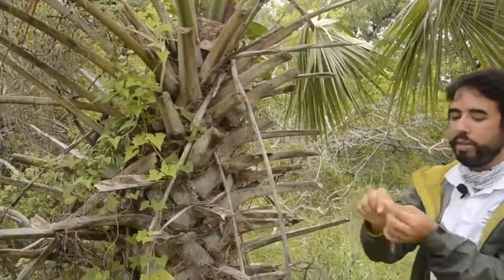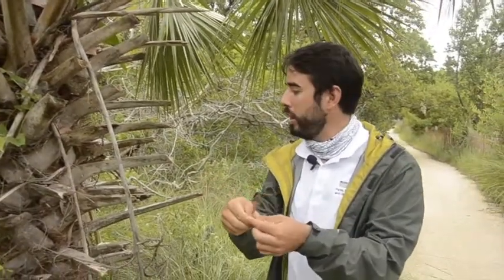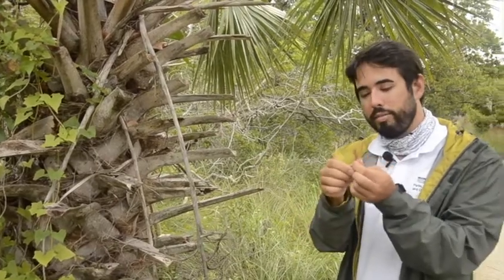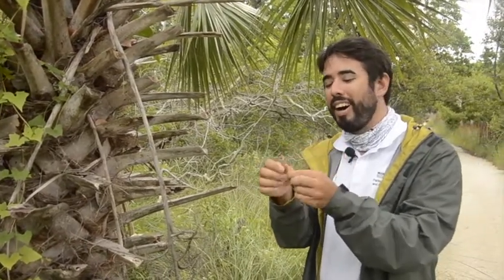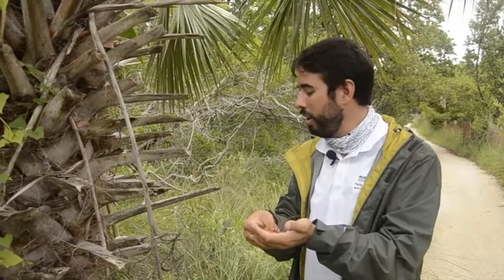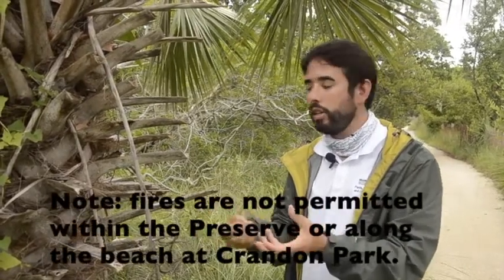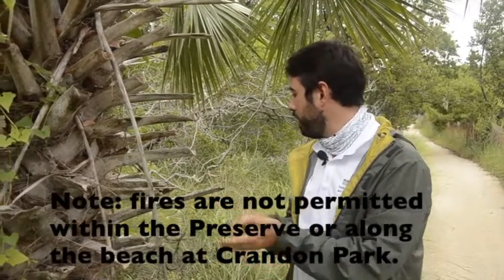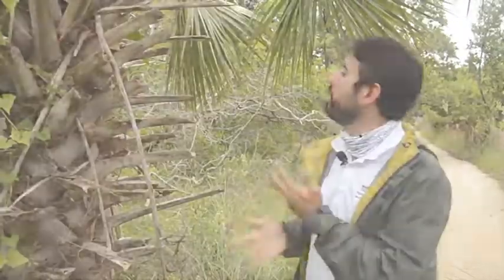And again, you can find this really tough twine right at the base of these fronds. A lot of people call it monkey hair. It can be used if you're building a fire. It's really good, almost like kindling that you can put underneath the fire. Really helps catch the fire.